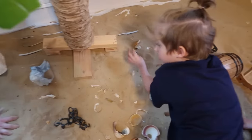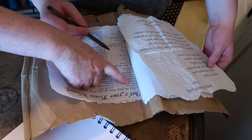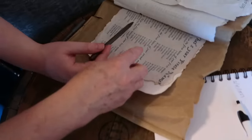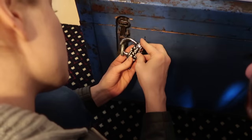They're figuring something out behind us, too. Are you guys figuring anything else out? They're trying to figure something out. Are you reverse engineering their name? We've got to find the warning. Interesting. So we've got this name here, Captain Morgan, Matey Patch McStinky, and we've reverse engineered the name. Captain is A, Morgan is U, and we found the letters that correlate with those names, and we're trying those letters in the lock to see if it'll do anything.